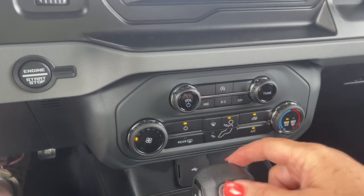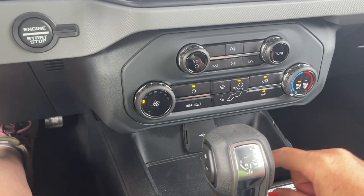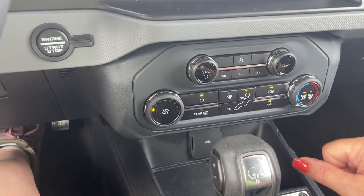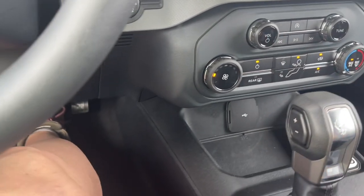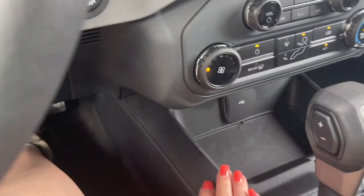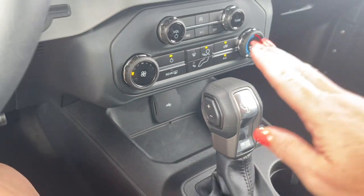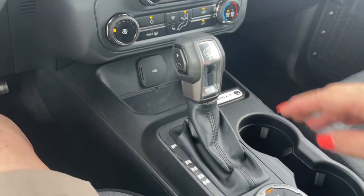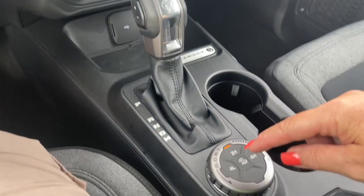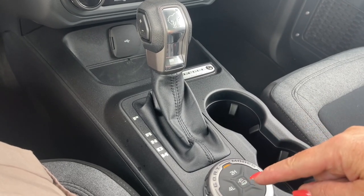Down below we have our volume and tuner, auto stop start for less idle time. There's your fan, and you also have your AC and max AC, as well as the front and rear defrost. And then you have your outlet here with the USB, USB-C. You've got a little area to put items. As well, you have an automatic select shifter, and you've got GOAT: Goes over any terrain, the different modes, and the 4x4, as well as the hill descent.